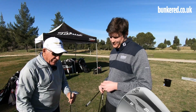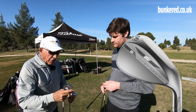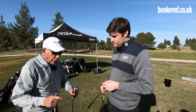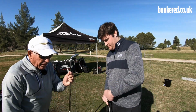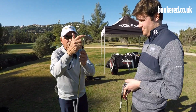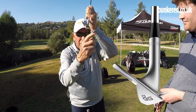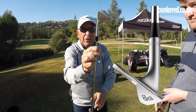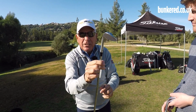The D grind is very similar to the M. It's got the toe, trailing edge, and heel removed, and the bounce. Bounce, as we know, is bounce 101. It's the angle between the leading edge, if you can see it right here, and the trailing edge. Holding it up in front of you at 90 degrees, you can see that angle. Leading edge, trailing edge, that's bounce.